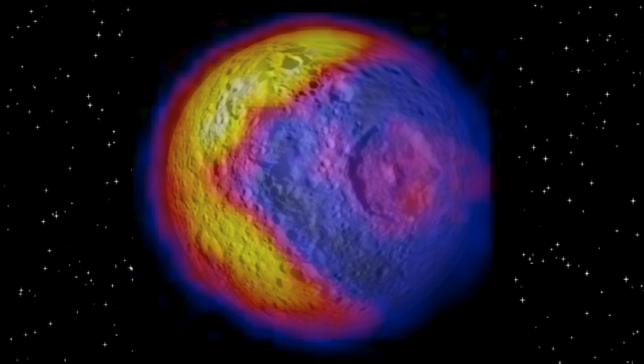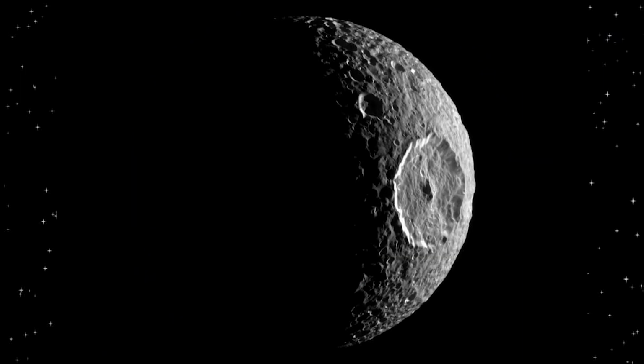its surface. The biggest one, the Herschel crater that gives it that Death Star look, is about 81 miles across and covers about a third of the moon's face, and must have been caused by a very heavy impact from a large asteroid hitting the moon a long time ago.